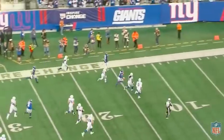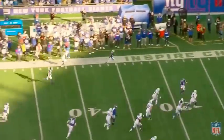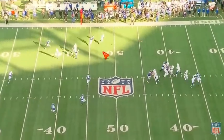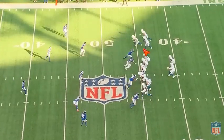This pick 6 on Landon Collins. Watch the whole thing. How does this happen? How does Landon Collins pick this off? So he's going to run this out route, right? This is a lazy route. We're starting inside the numbers.